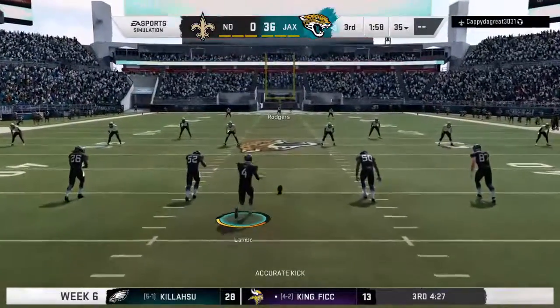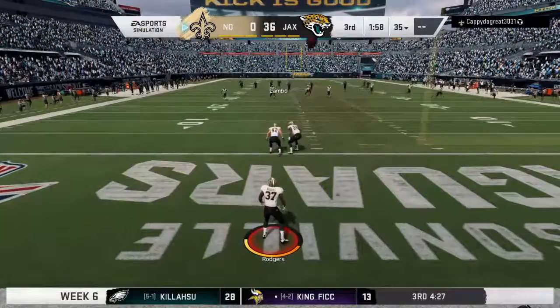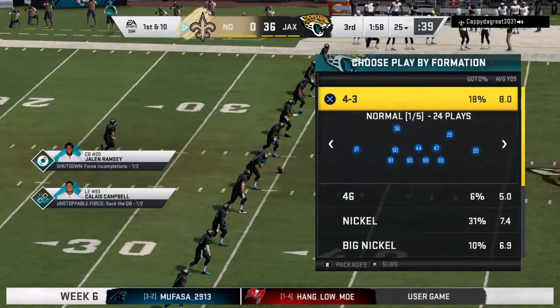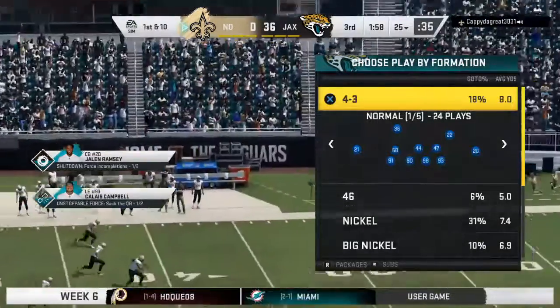Yeah, coaches always talk about finishing a drive with a kick. 2 of them give you points, either an extra point or, in this case, a field goal. The Saints take over first and 10 at their own 25-yard line.